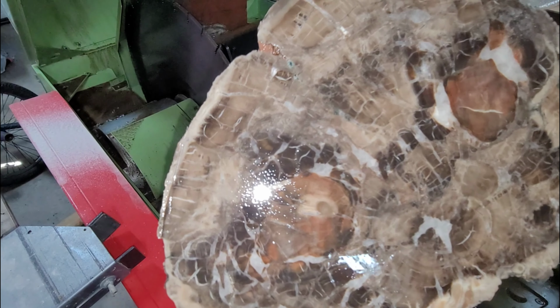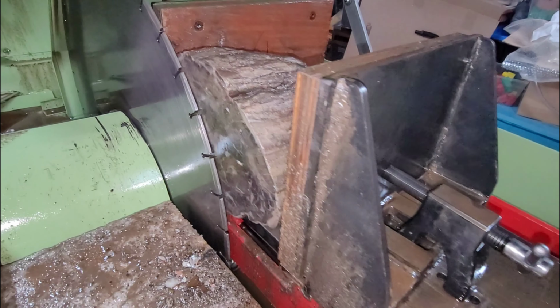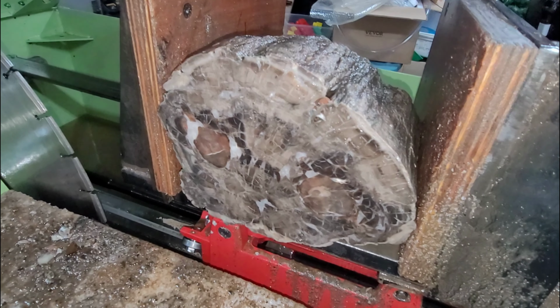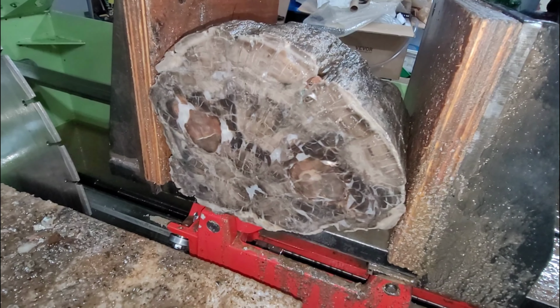I think that's the pith right there. But those two, like, there's two jasper eyes in there. It's kind of cool. Let's look at the main piece. It looks very nice. So we're gonna get this out, get the oil cleaned up off of it, and we're going to then look at how we're gonna polish it.